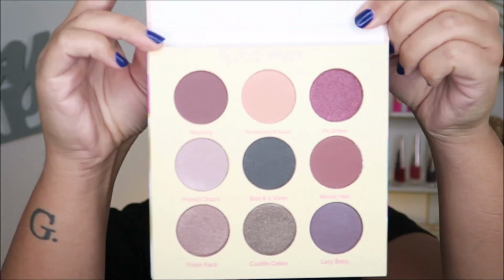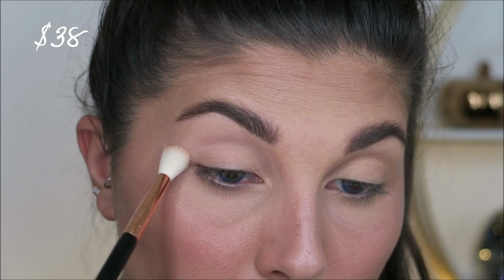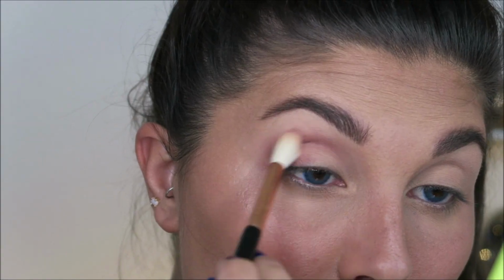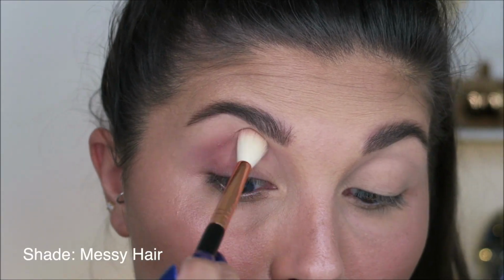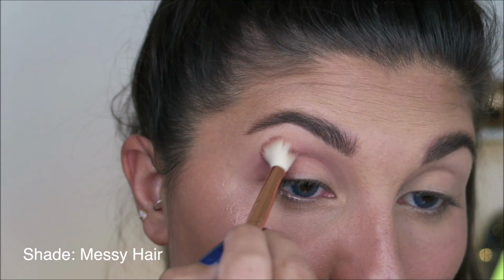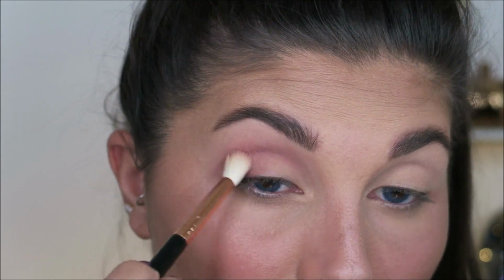The next thing in the box is this Beauty Bakerie Breakfast in Bed eyeshadow palette. It retails for $38. And it says, Beauty Bakerie's Breakfast in Bed eyeshadow palette is a delightful morning medley of saturated mattes and shimmery shadows. This palette is perfect for the classic office to happy hour transitional touch-up.